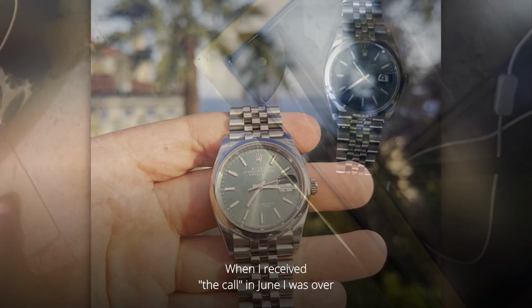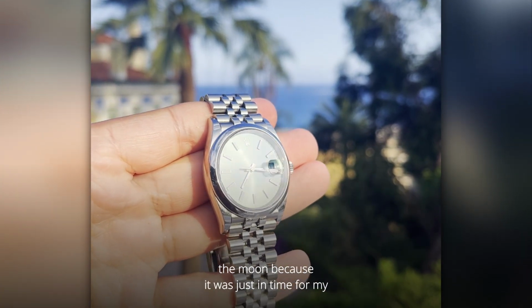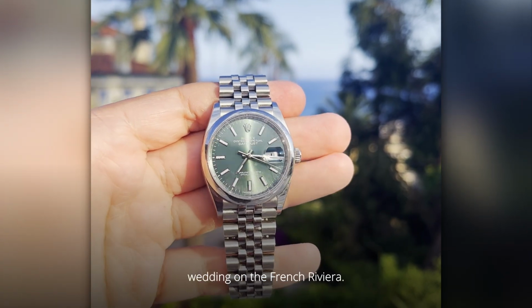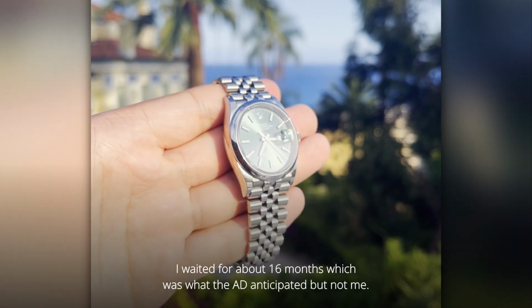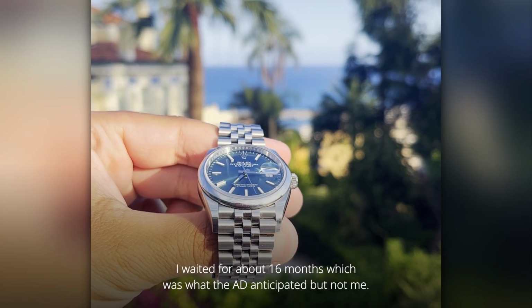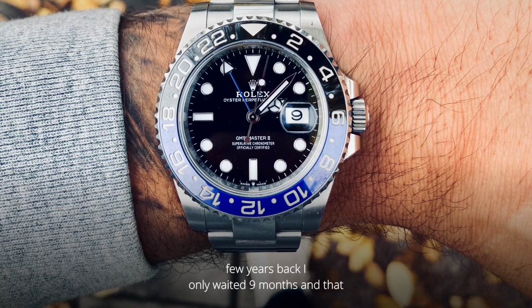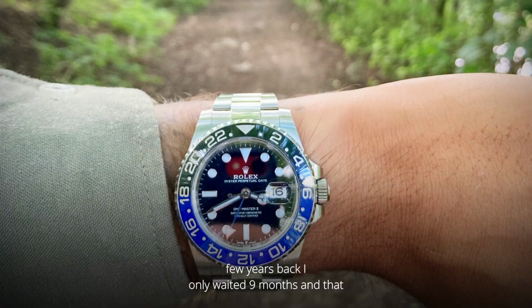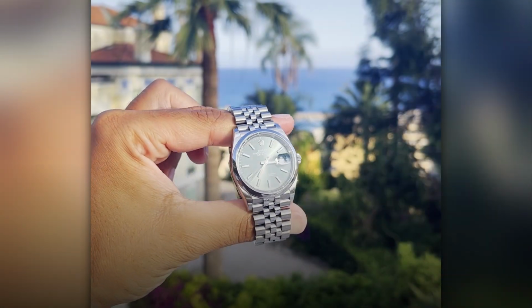When I received the call in June, I was over the moon because it was just in time for my wedding on the French Riviera. I waited for about 16 months, which was what the AD anticipated, but not me. When I ordered the Rolex GMT Master 2 a few years back, I only waited 9 months. And that watch is in much higher demand.